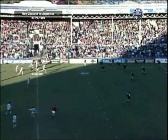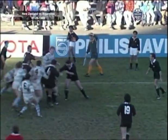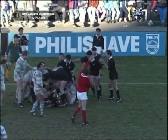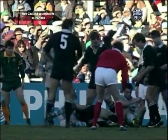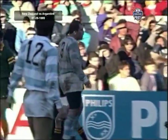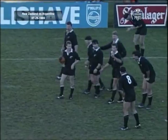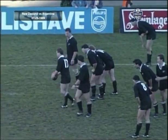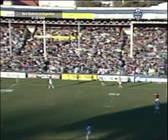5 tries scored by the All Blacks so far. Taken in by Alan Wetton, who's had a very good game for the All Blacks this afternoon. And once again, Argentina have got themselves offside. In fact, they came over the top. The All Blacks will be looking to really turn the screws in this last 10 minutes. 39 points to 12. Argentina, I think, have played better here in the second test than we saw in the first. But the All Blacks have really hit it in the second spell.